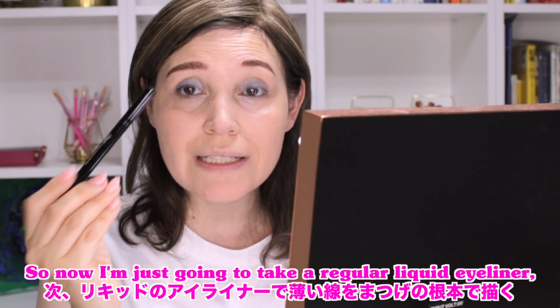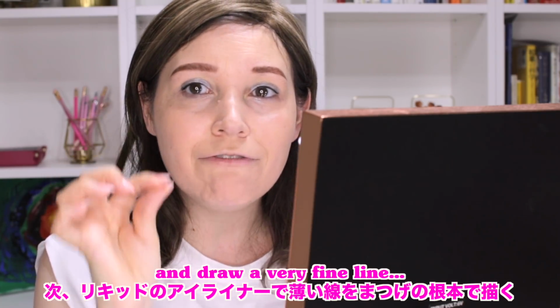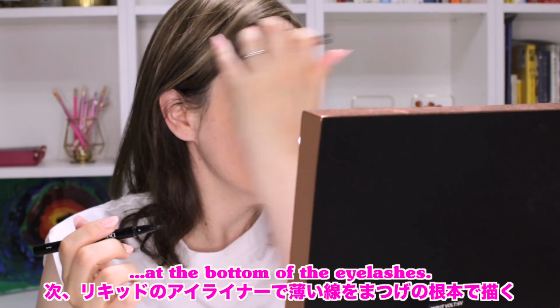So now I'm just going to take a regular liquid eyeliner and draw a very fine line at the bottom of the eyelashes.